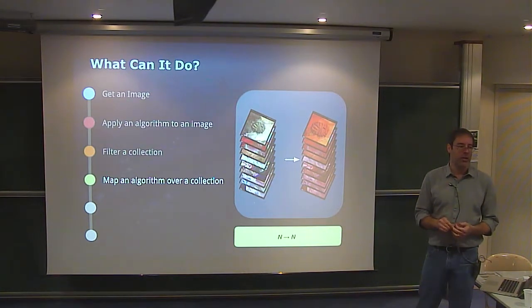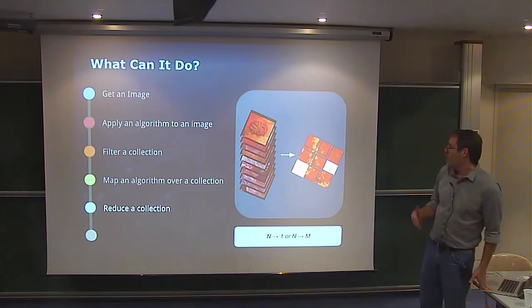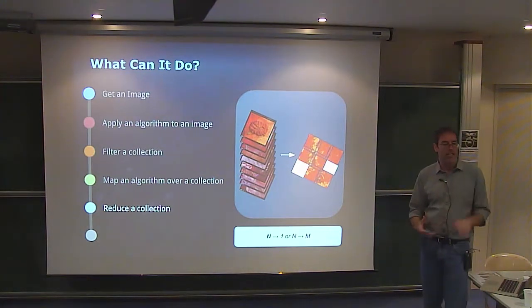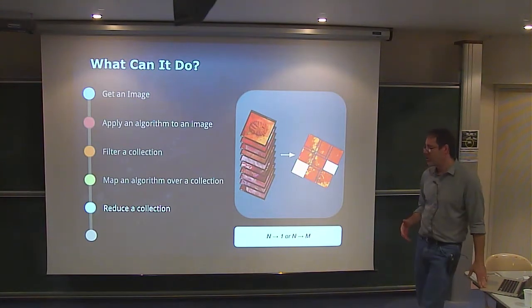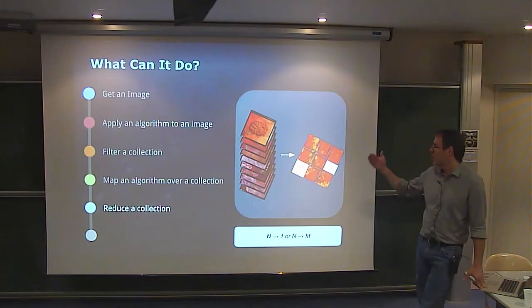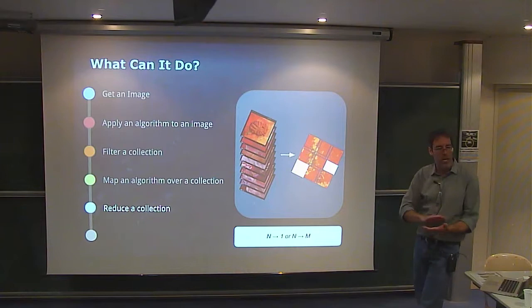We also have the other half of map, which is reduce, which is collecting a bunch of data together all at the same time and applying some statistical computation to it. So for instance, if you have a stack of Landsat images and you just want to squish them together into a mosaic, that's a reduction step. But alternatively, you might want to take the min or the max or the mean through the time series to then do further analysis with. So all those statistical analyses that go through the entire stack are a reduction step.